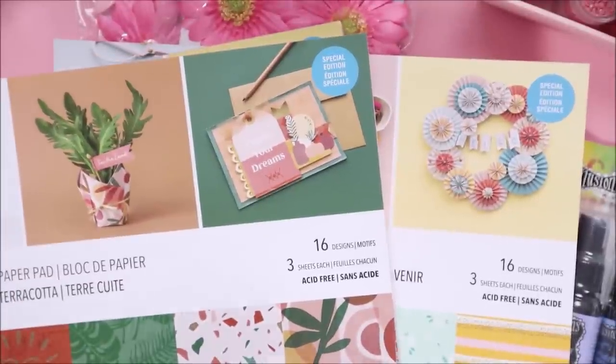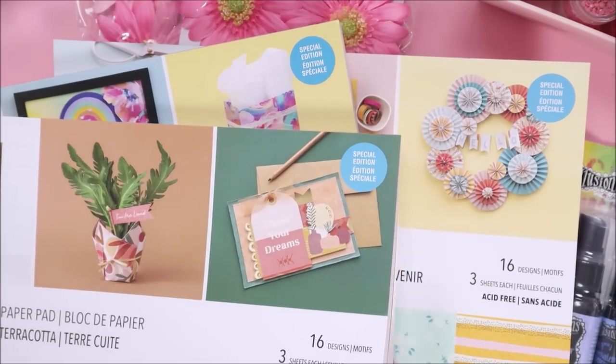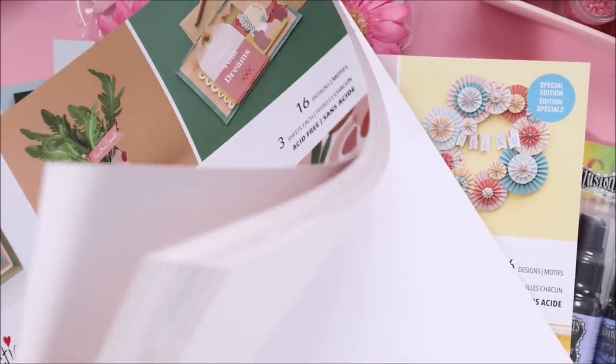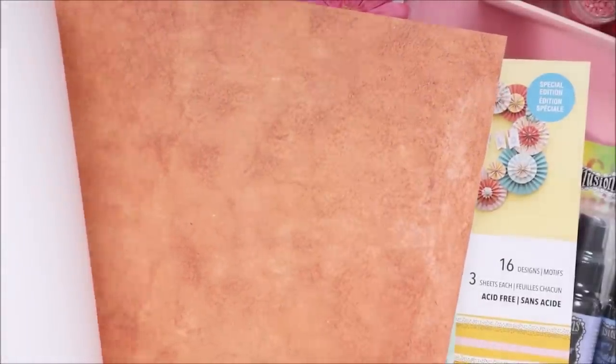And then the next one is Terracotta. So this one does give off boho vibes. This one here has that terracotta color and it looks like a faux leather piece. So this would be really fun to do kind of like a 3D project or a journal with that texture.